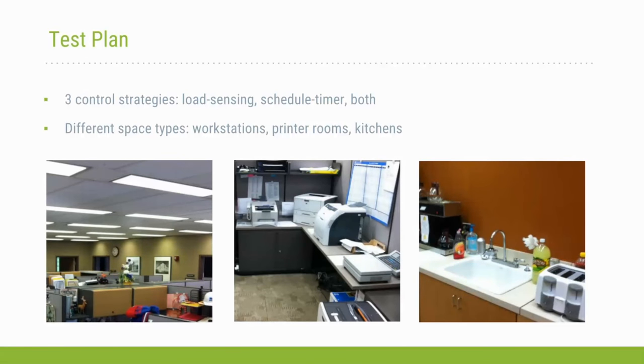So the test plan, those 3 control strategies that we just listed out, and we organized the data that we were getting back by space types. Workstations, printer rooms, and kitchens are common areas. I think a lot of what we ended up seeing, and why it's interesting to look at this by space type, is that in these common areas such as printer rooms and kitchens, the occupants don't have the same level of ownership. You turn your lights out maybe when you walk out of your office or you shut your monitor down, but there isn't one person that controls these shared spaces. So they're often a good opportunity for savings. Next slide.